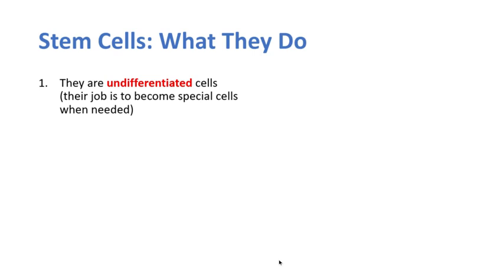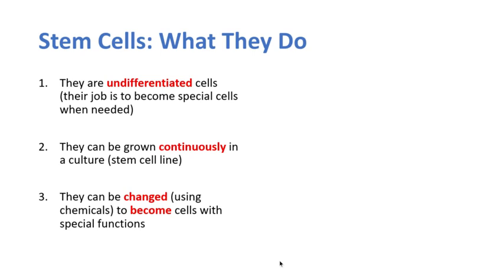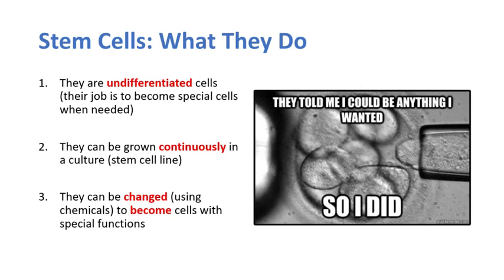Stem cells, what do they do? One, they differentiate cells. Their job is to become special cells when needed. Two, they can grow continuously when they're given enough food, and they grow in a stem line. Number 3, they can be changed using chemicals to become different types of cells. So this is kind of a joke. They told me I could be anything I wanted, so I did. So it's kind of like a cell, and when you give it a certain chemical, it can turn into the cell that's needed.